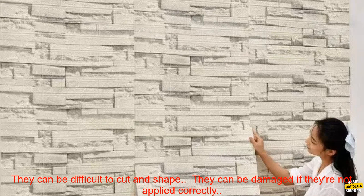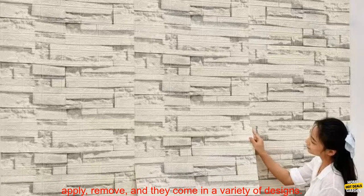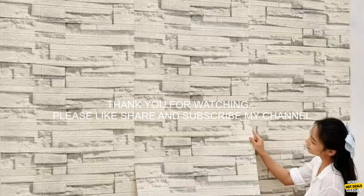Here are some of the drawbacks of using 3D wall stickers. They can be difficult to cut and shape. They can be damaged if they're not applied correctly. They may not be suitable for all walls. Overall, 3D wall stickers are a great option for adding a touch of personality to your walls without spending a lot of money. They're easy to apply, remove, and they come in a variety of designs.